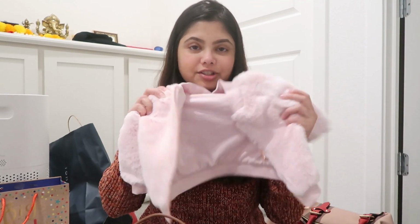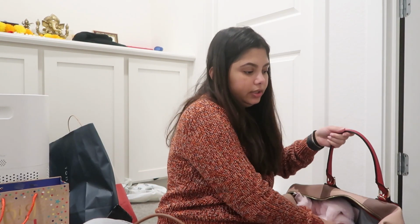So I also have Nishka's jacket. I'm going to keep this in the weekender because she might feel cold at the airport, and we'll need it. And I'll also keep a blanket. She'll just need it. So a small blanket will be sufficient.